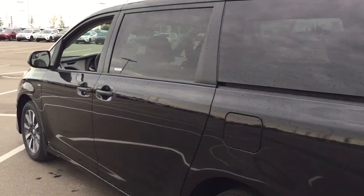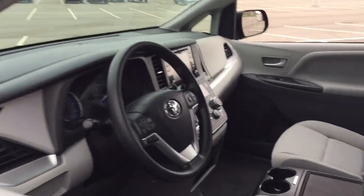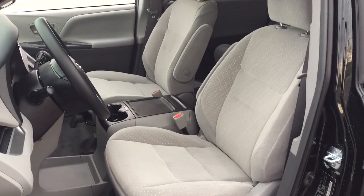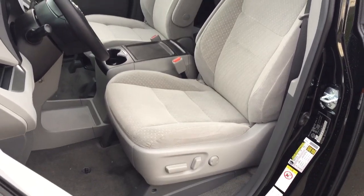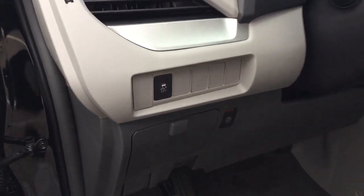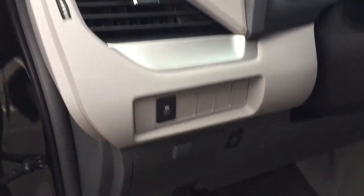And to start off with, we're going to be taking a look at your front dash as well as your front seats, just so you have a much better idea of how much space there is. Now you have your gray cloth interior seat surfaces with your power driver's seat with lumbar support. Taking a look just over on your left hand side, you're going to see your traction control on and off, along with some storage space for some coin.